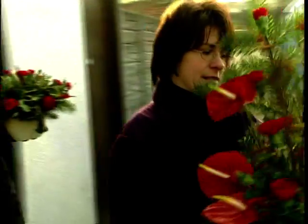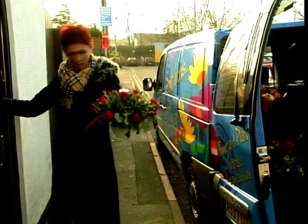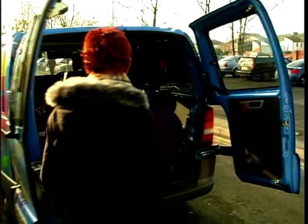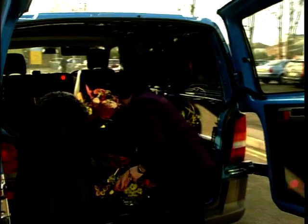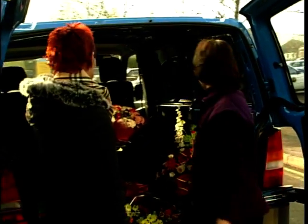Right, let's all go. This is the last lot now. Okay, so just put this anywhere then. Pop it there so it doesn't wobble. In there. Yep. This is a nice bright coloured van.